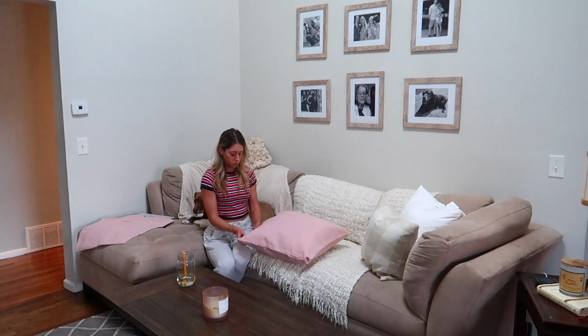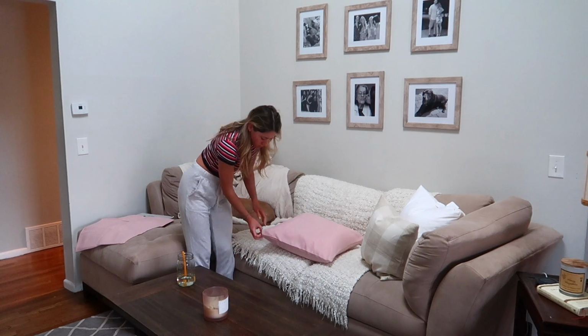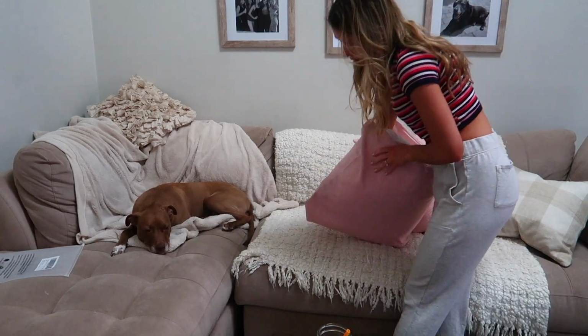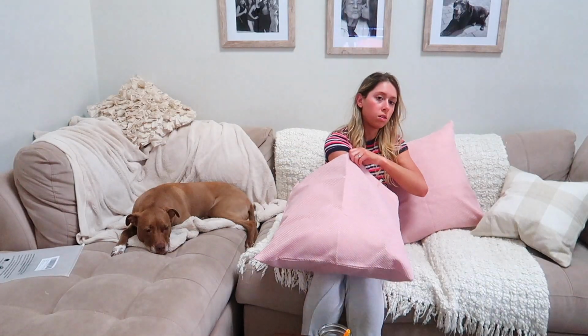The only thing you may or may not notice, I hope you don't, but now you probably will because I said it, is that I definitely need to iron these pillows. You can see the lines on them, but my iron broke, so I need to get a new one. So this is how they're going to stay for now.